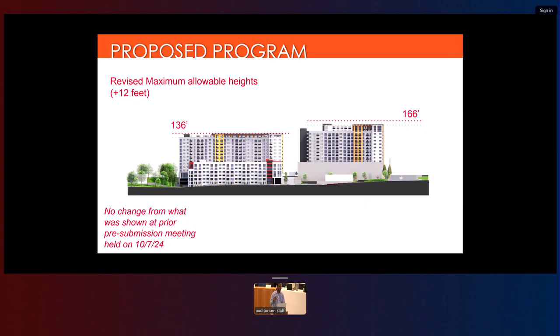But even though we were allowed to go higher on the building at the corner of Veers and University, we didn't recapture that. Again, we took advantage of some creative architecture to recapture the residential area and the density without actually pushing the limits of height.